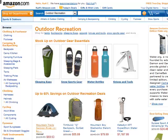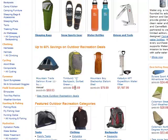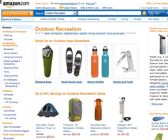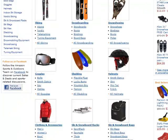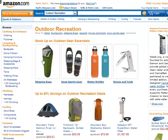So I think sleeping bags is a great one. Tents is another great one. Backpacks, even though this is a $55 backpack, I think I would skip that. Snow gear might be one. Let me click on that and see what else. Skis, snowboards, snowshoes would be something I think people would buy online. They're probably pretty expensive. Helmets, that could be another great category. So again, I just want to be jotting these down.